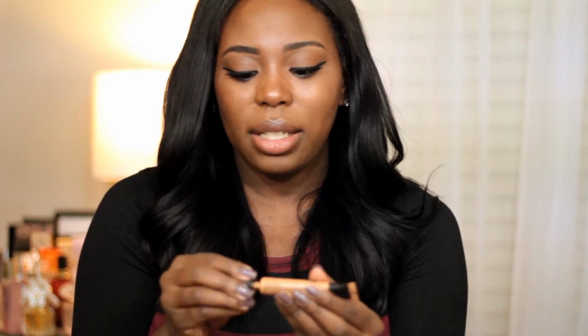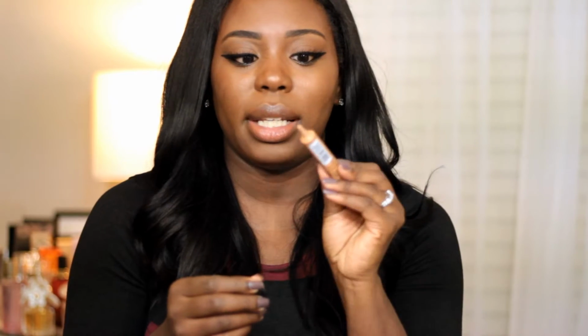It lasted all day. It's full coverage, and it was just amazing. It wasn't bad at creasing either once set with a powder. I was pretty surprised by this, and I like how they did something different with a more pointed end squeeze tube, and you just squeeze out a little bit. Pretty much all of this tube is still here because a little bit goes a long way. With the LA Girl Pro Concealer, you can spread it out in that triangle motion, but with this, all you need is a little dot.